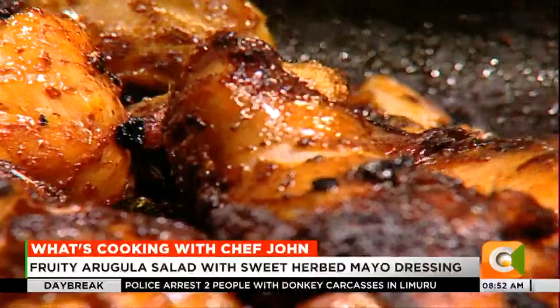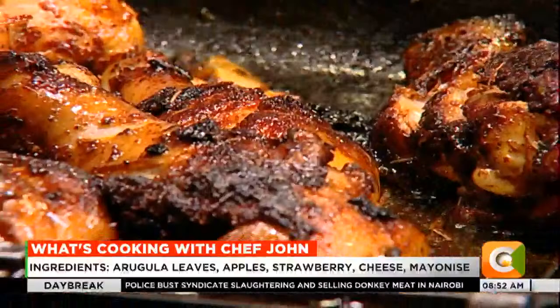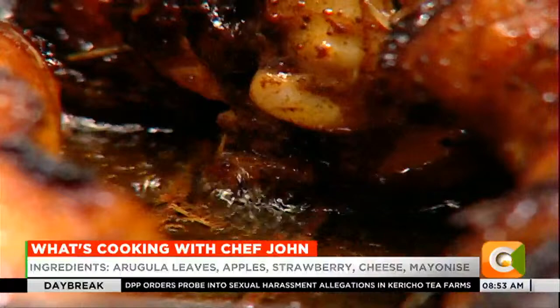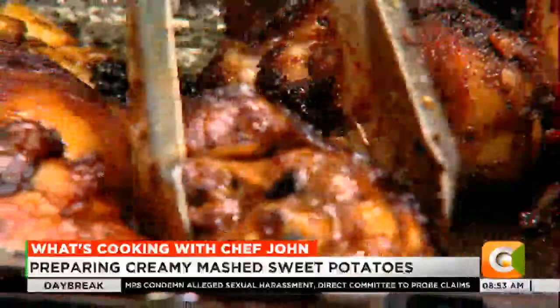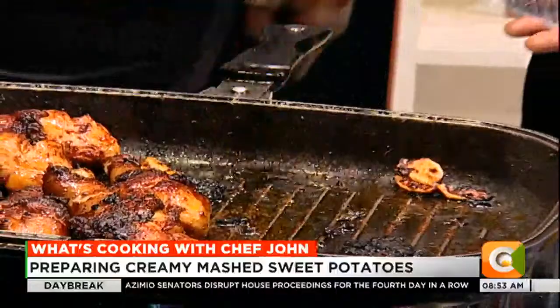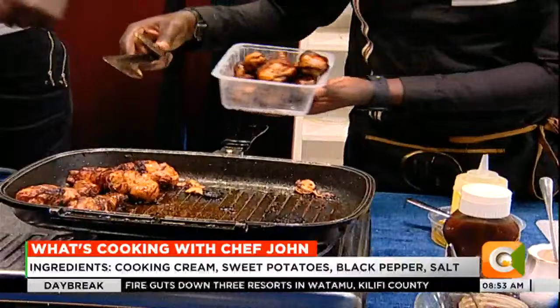Hii imebakisha kitu tunaitanga plating na dressing yake. But before we get to the dressing of the salad, we get back to the chicken. Tunaitoa yote kwanza. Garlic imekaa hapa sana, so hautaki kuikula, itakuirritate. You take part of that, you taste the flavor. So you take the chicken out.